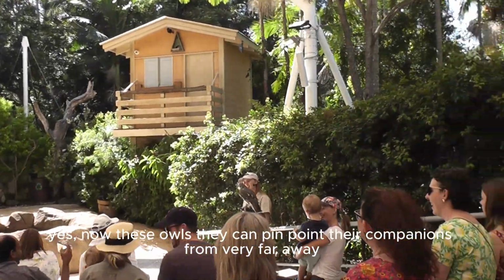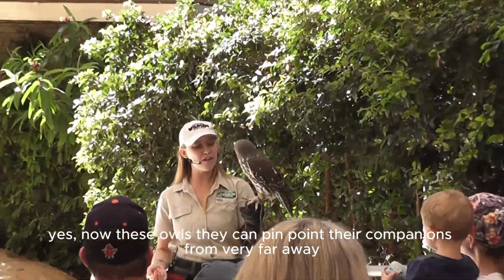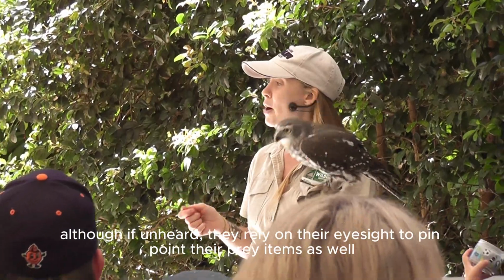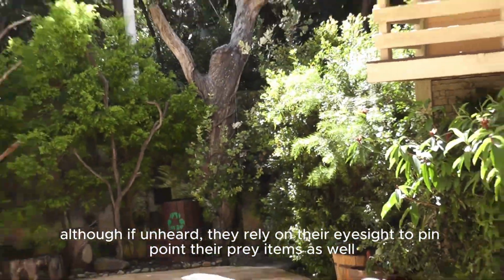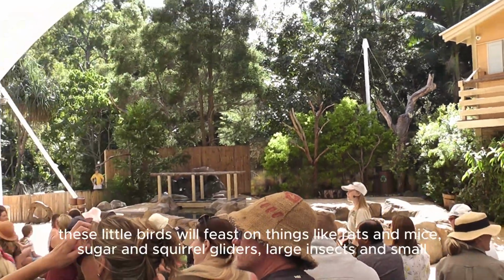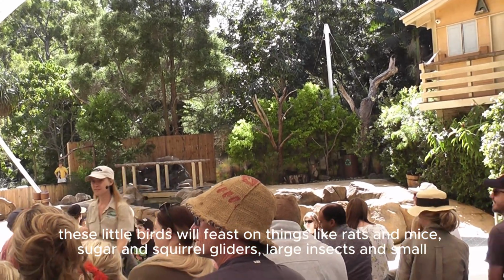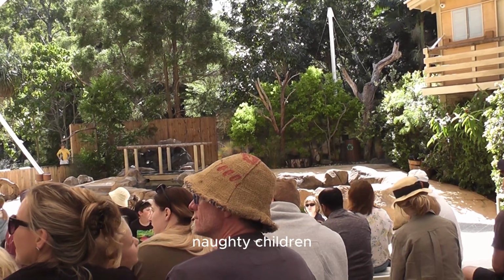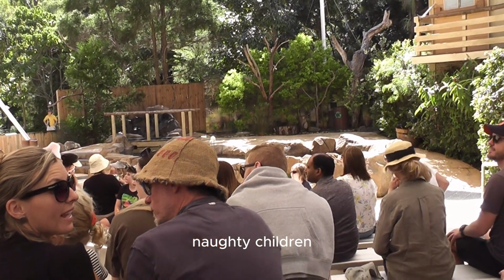Yes, now these owls can pinpoint their companions from very far away, although they'll rely on that eyesight to pinpoint their prey items as well. Lots of different prey. Now these beautiful birds will feast on things like rats and mice, sugar gliders and squirrel gliders, large insects and small, naughty children.